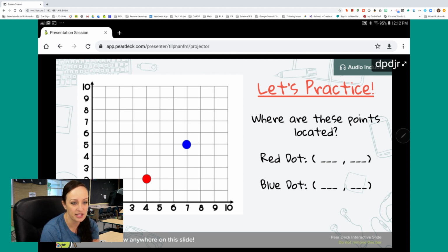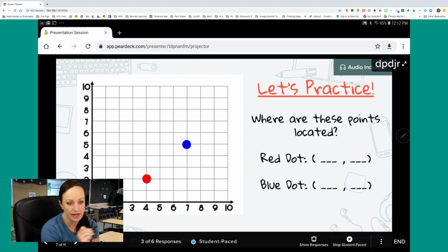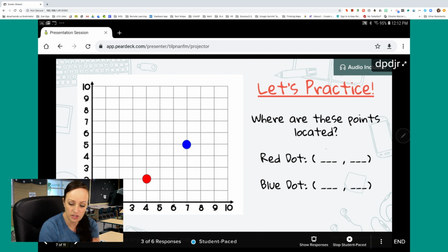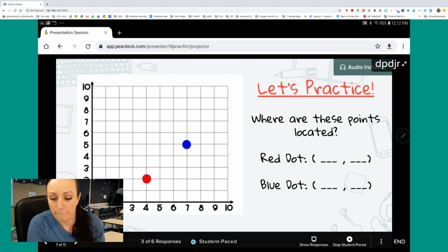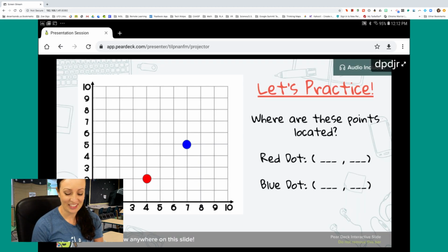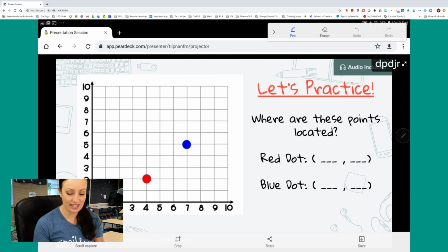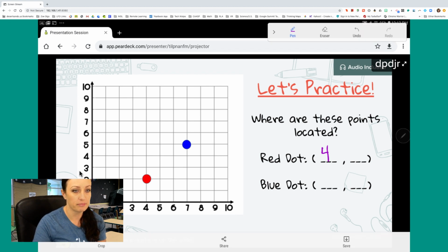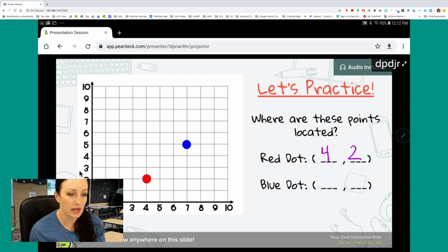All right, so if I'm using that red dot, I would go across first. So on that X axis, I'm going to go to the 4, and that's where the red dot is. So the first coordinate, oops, I did not turn on my marker, did I? Sorry about that. All right, so the red dot, the x-axis, it's at the 4. So going across first, over 4, then what would the y-coordinate be? Going up to the, you can't see because my face is in the way, but it's going up to the 2. So the red dot is located at 4, 2.